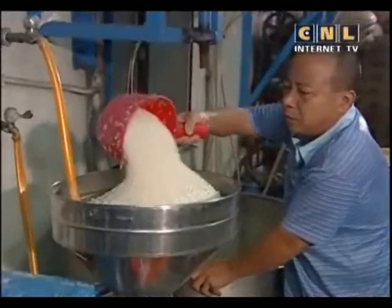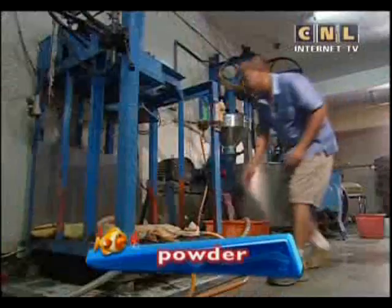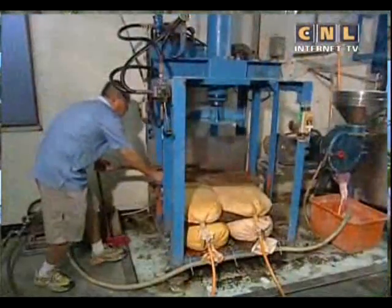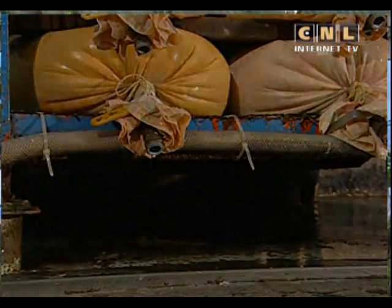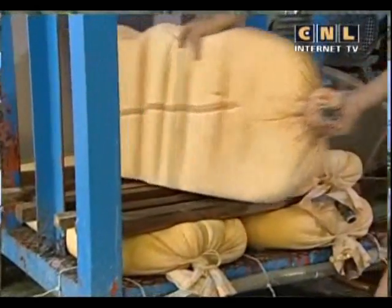The first step is to grind the rice into a powder. The rice powder is then put into a special bag with water. Once the bag is full, it is tied. Then it's put on a machine that slowly presses all the water out. Today, it takes about 1 hour to get all of the water out. In the old days, it took 6 hours. After the water is pressed out, the rice is taken out of the bag. The rice is now a sticky paste.